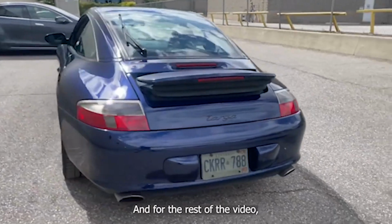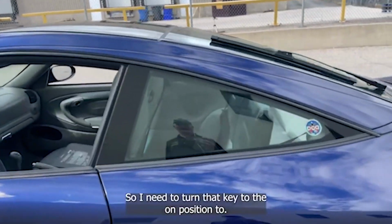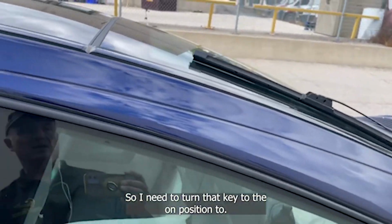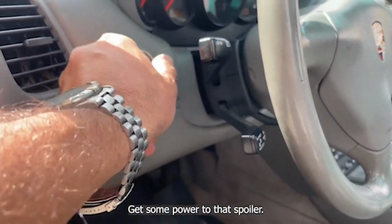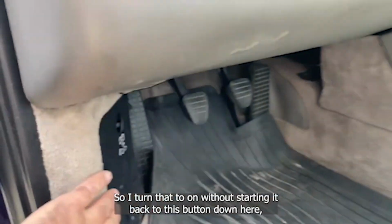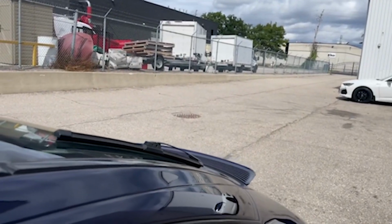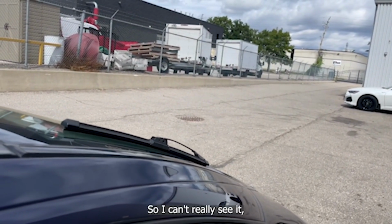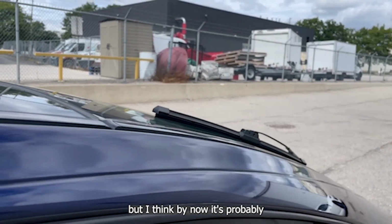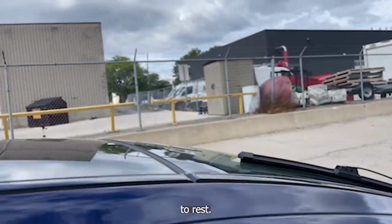And for the rest of the video, I'm going to shoot it with the spoiler down. So I need to turn that key to the on position to get some power to that spoiler. So I turn that to on without starting it. Back to this button down here. And I'll try and shoot the spoiler action as it's going down. So I can't really see it, but I think by now it's probably gone back down to rest.